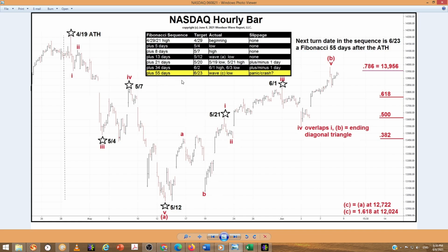And you can see the next turn date in the sequence is June 23rd. It should mark a low. Doesn't have to be a panic crash. Most of the 55-day lows from the all-time highs are not. But if there is to be one, that's a prime candidate for it. We'll have to watch how it plays out. That's 55 days after the all-time high.